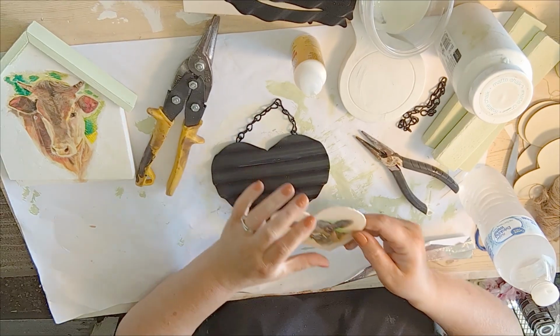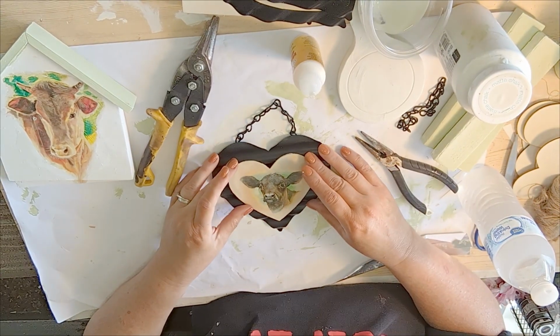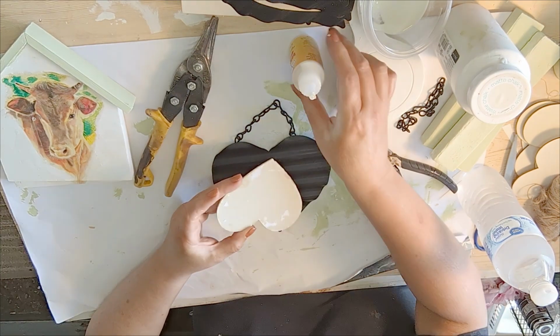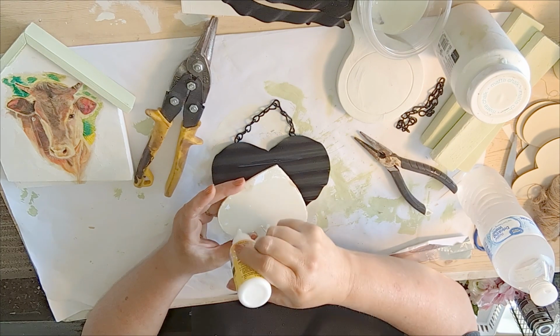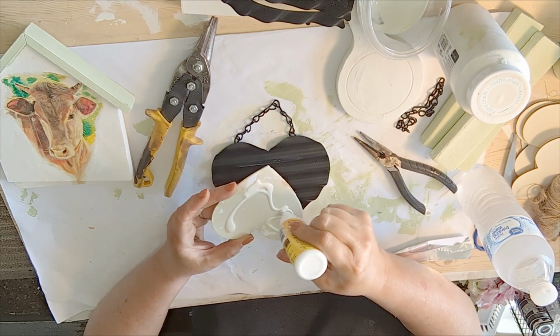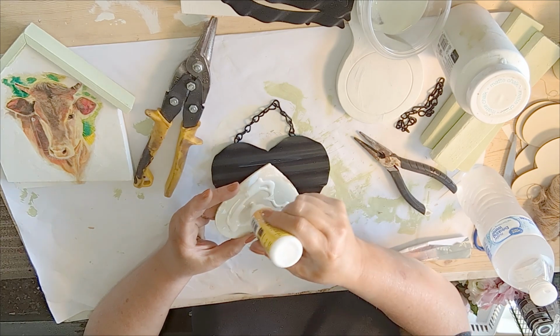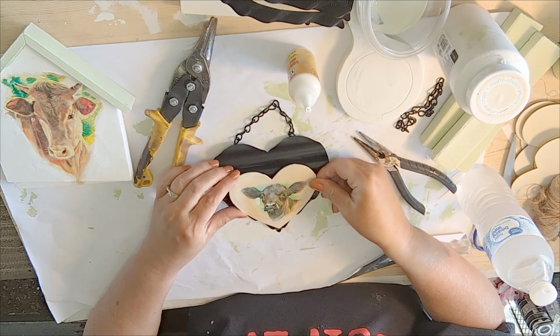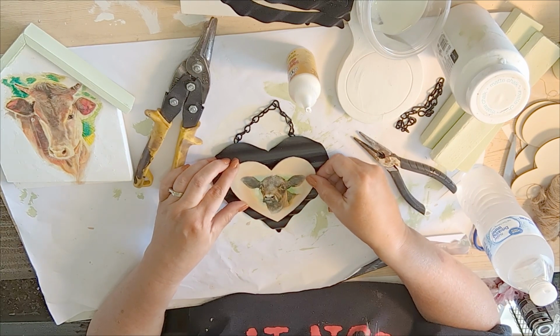I attached them to these black metal hearts. They weren't black. They were galvanized metal. Found them at Hobby Lobby for $1.24 a piece. I just glued those to that metal heart, and then you'll see here in a minute if I include it in this video. Not sure that I did. Actually, I think I didn't.